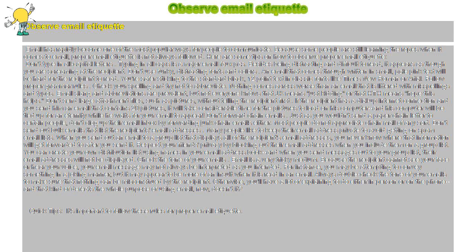Respect your friends' privacy by blocking out their email addresses when you include them on a group list. You can create your own distribution list using names in your email address book, and when you send messages out to your group list, their email addresses will not be displayed.